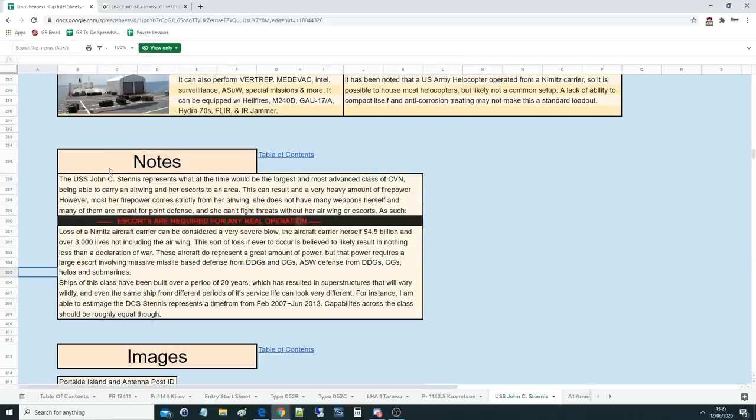Note, the USS John C. Stennis represents what at the time would be the largest and most advanced class of CVN, being able to carry an air wing and her escort to the area. This can result in a very heavy amount of firepower. However, most of her firepower comes strictly from her air wing. She does not have many weapons herself, and many of them are meant for point defense, and she can't fight threats without her air wing or escort as such. Escorts are required for any real operation.